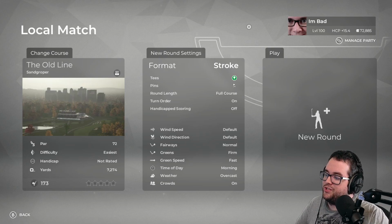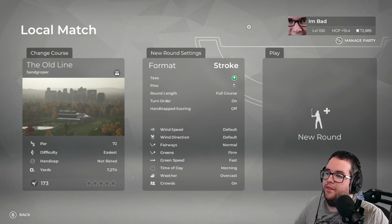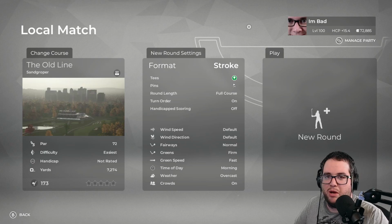But for today, we have a par 72, 7,274 yard course. We are playing everything defaults that you see on the screen now. Normal fairways. Greens are firm. Green speed's fast. We're in the morning. Weather is overcast. I'm playing from the tips, which are green. There's two tees to play from, and I'm playing from the number four pins. So let's head out to the Old Line. Let's see what Maryland has in store for us today in this National Treasure Contest Spotlight.